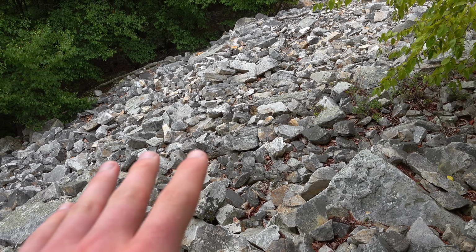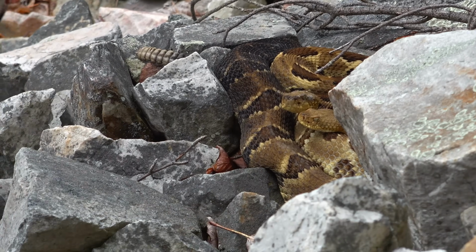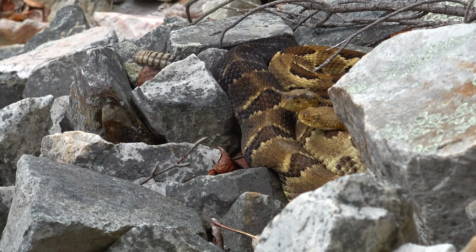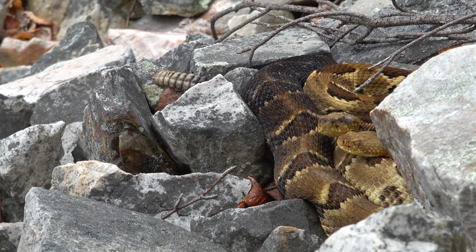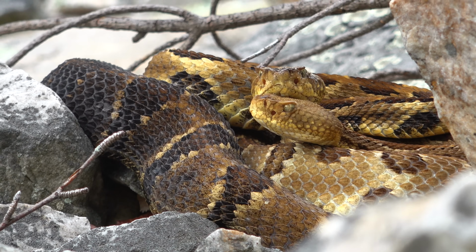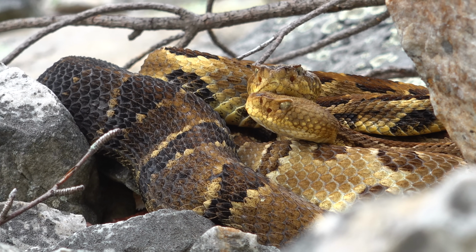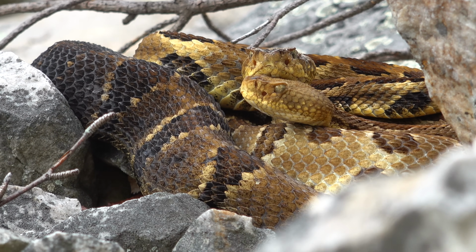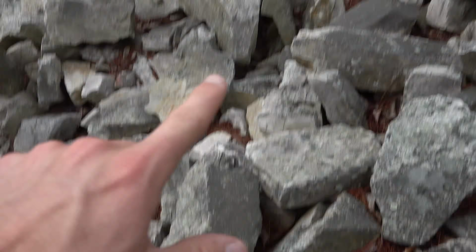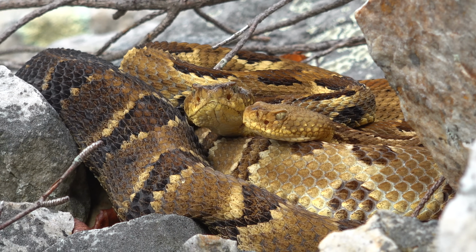So I was just standing here for like a couple minutes before realizing this guy was right in front of me. Oh, there's 2. I didn't even realize until looking on the camera. There's 2 beautiful yellow phases. Right there, you can see their heads. I'm gonna try to get a little closer without bothering them, but lesson to be learned. Between here and here, I'm gonna have to watch my step.